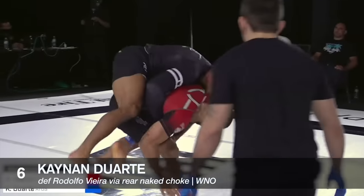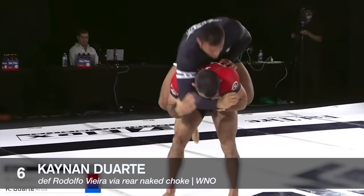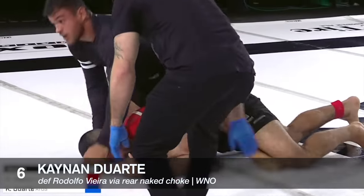99 kilogram division, and look at that! Early throw. He doesn't feel comfortable at all. Find a way out of this terrible position. Rear naked choke could be on here. Get it. Got it. There is the finish!